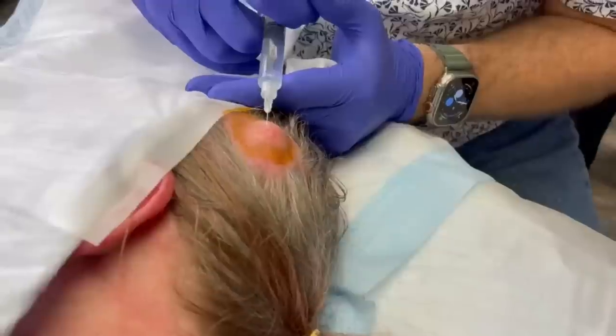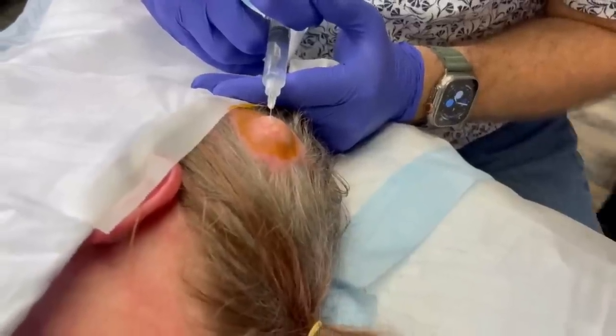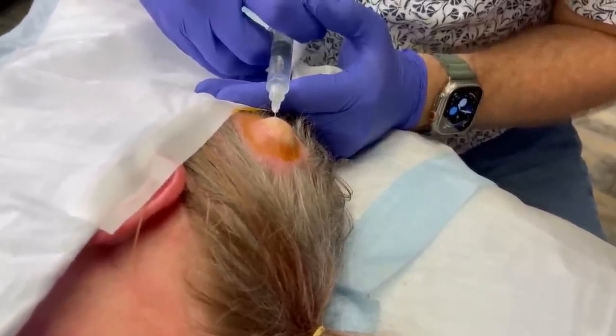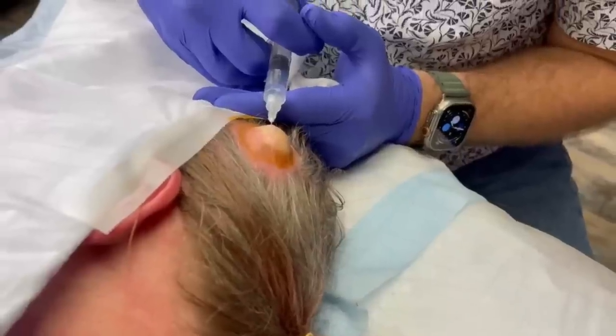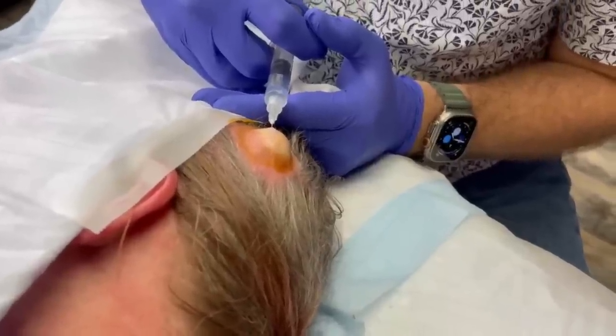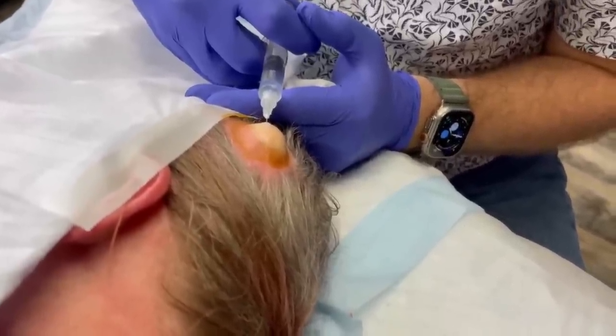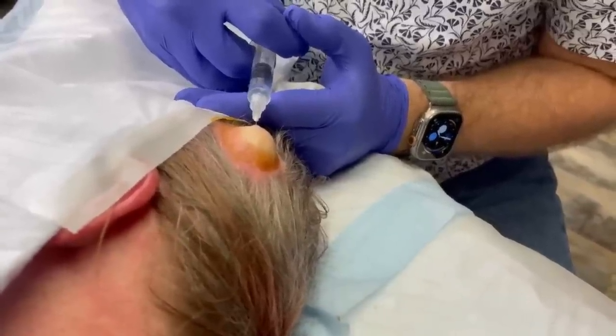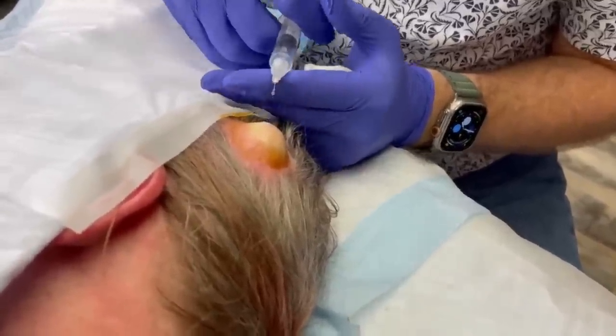Nice. Squeeze my hand if you need to, baby. There you go. Good job, Jenny. You're so kind. Almost done. This one, the anesthetic sort of traveled underneath the skin, between the skin and the cyst. Did you see how it did that? Yes, sir. Those are the ones that spray. I was waiting to see if it would start.